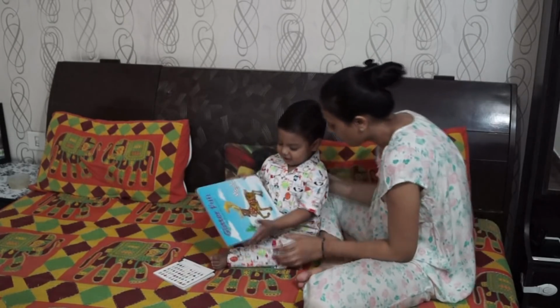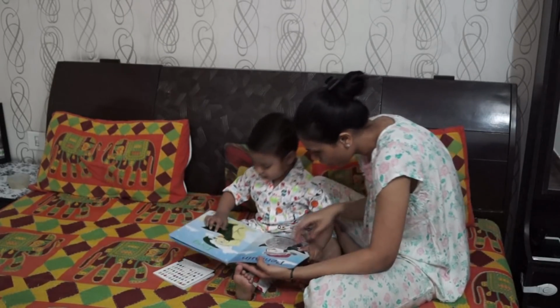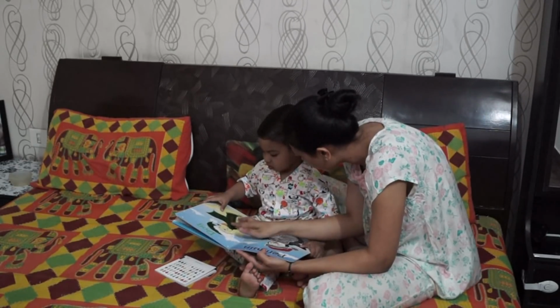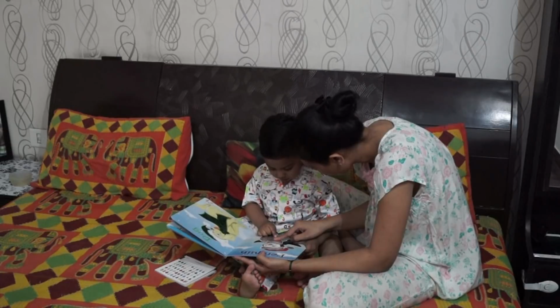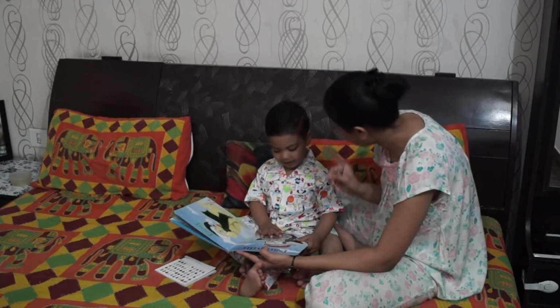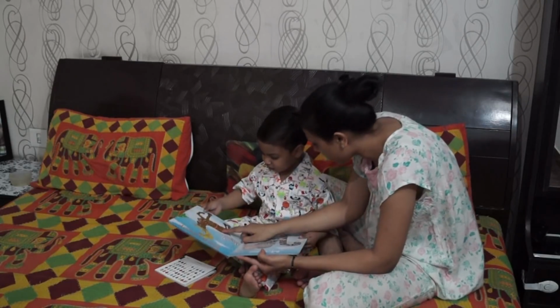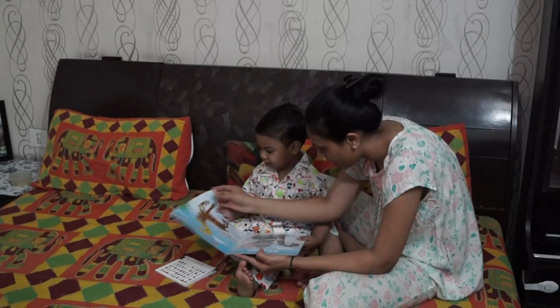What are you reading? What are you reading? Wow! This is polythene, green color. Silver. Say silver. White. White, yes. This is white color. And what is this? Yellow. Yeah.